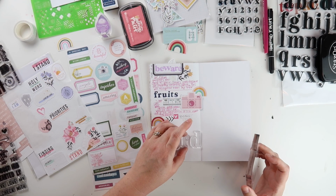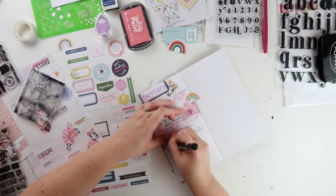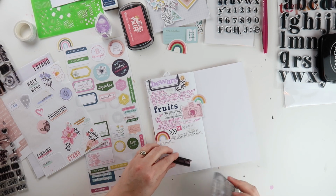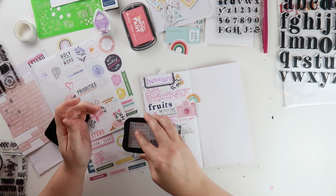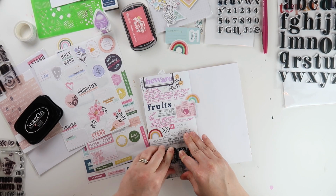And then I love this. I really like these Top Knots alpha stamps. They're nice and big and bold. The next verse that my Bible study directed me to was in Hebrews 5, verses 11 to 14. So how can we know if the words of a teacher are true? We have to become skilled in the word of righteousness. And so I'm stamping the word really big down here at the bottom.